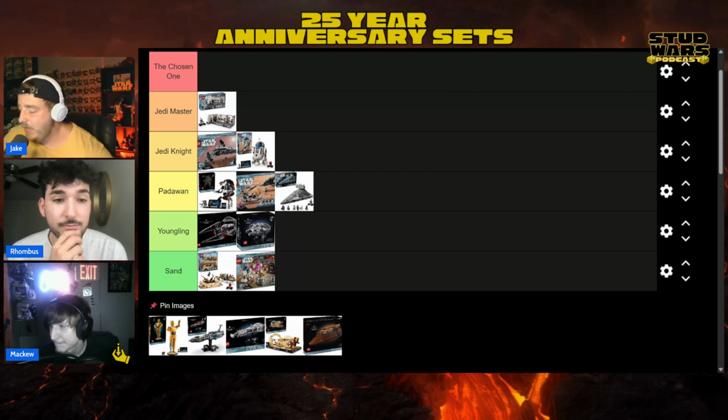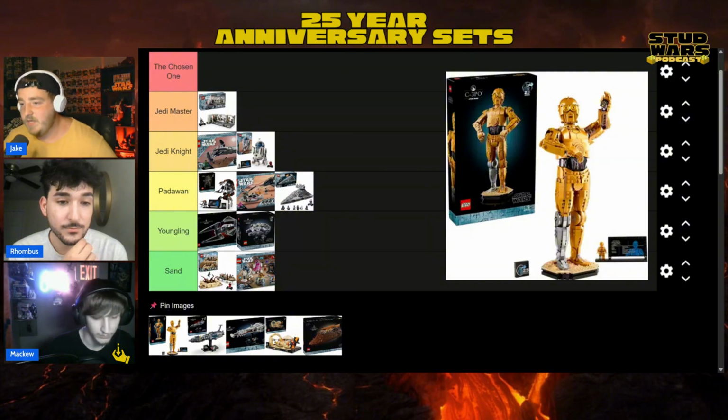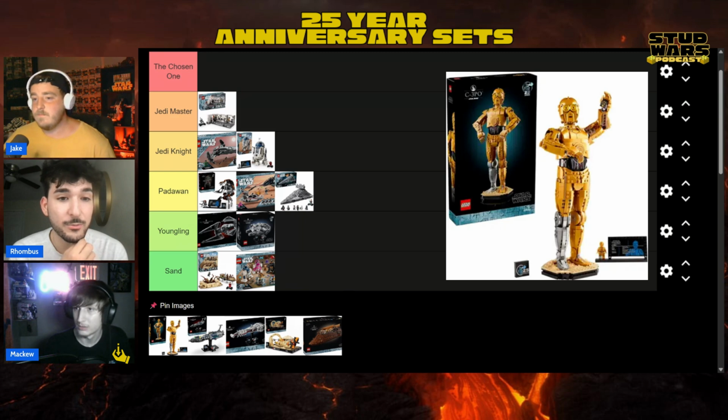Set number 75398, the buildable C-3PO. This was $140. Came with 1,138 pieces. Great set. Pair it with the R2, put it right next to it. Jedi Knight. No further discussion. Great set.